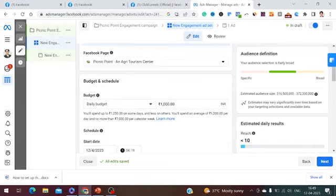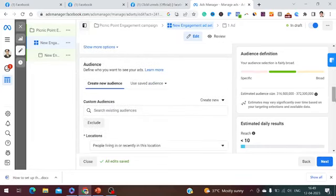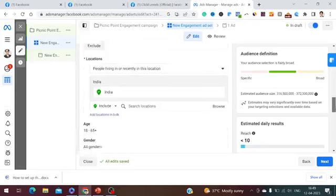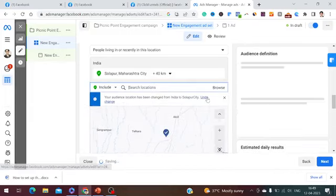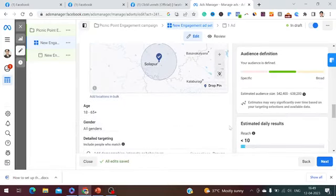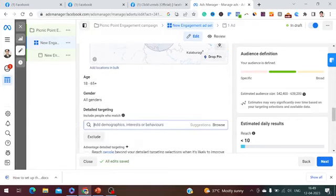I keep it 1000. Then you define the start date and end date over here. Now, what you have to do is start creating your audiences. Either you set up a custom audience, or a cold audience, or an open targeting audience. I'll define my location here as Singapore, and I'll define the city here. Then define your age and gender, and detail targeting: demographics, interest or behavior.